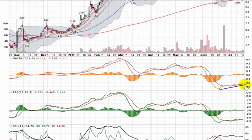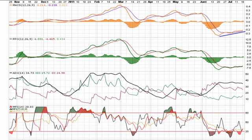So you get the small signs here, the MACD trying to trend back up a little bit, bouncing back and forth with some bullish crosses. Some people might call this a pinch. At best, I'd call it a very loose pinch. But we are seeing, much like the MACD, the PPO trending back upward.